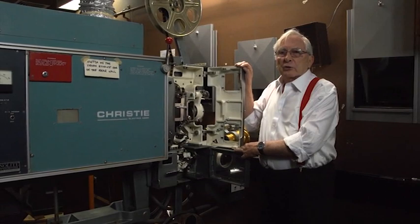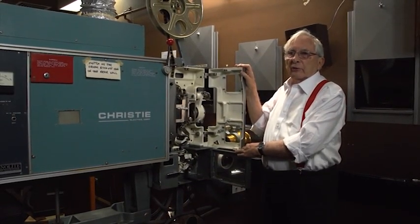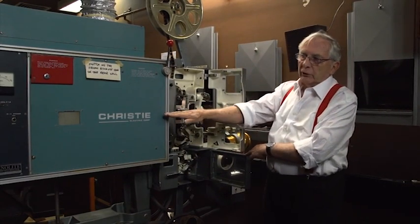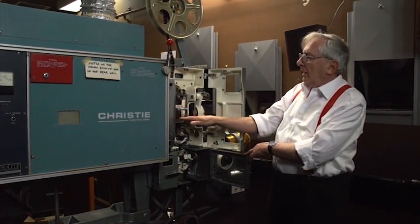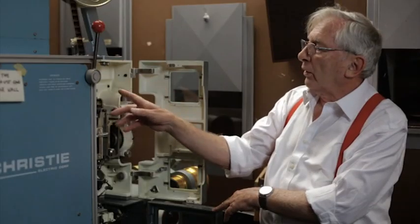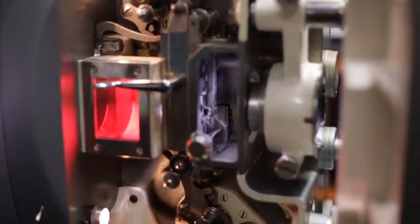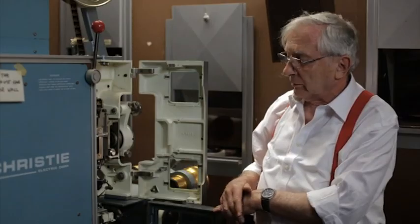Safety considerations for all operators of 35mm projectors include the enormous light that is generated, which could be dangerous to eyesight, and you must not look at that light under any circumstances. Also, there is transport of the film happening through the machine, so fingers should be kept right away from all those moving parts, and if anything should go wrong, then immediately stop the machine.